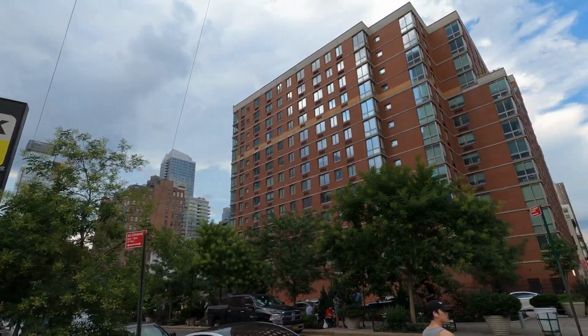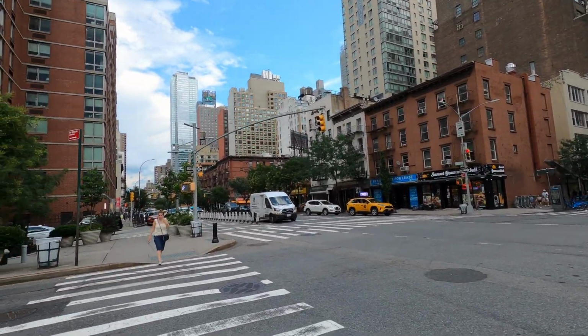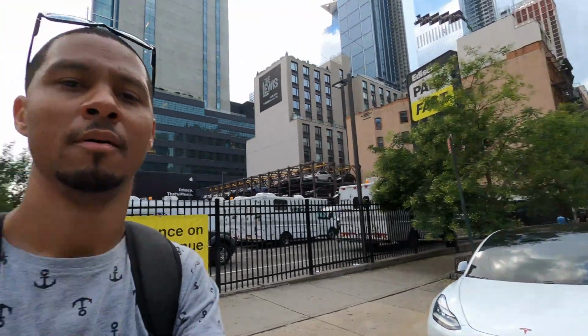But so far the neighborhood's pretty cool, you know. You see the Midtown high-rise buildings, and then this one. But then when I go ahead to some of the streets, I'm gonna end up walking in the streets where they got brownstone buildings. So it's gonna give you a different vibe of the neighborhood, which is only a few avenues away from where the high-rise buildings in the busy area of Midtown Manhattan are.